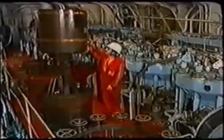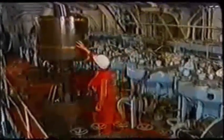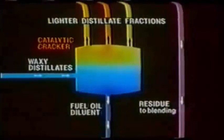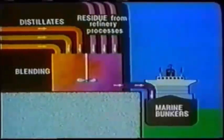Abrasive wear may be caused by rust particles or metal particles from worn surfaces being trapped between moving surfaces. Also, catalytic fines introduced into the engine by the fuel. Catalytic fines are very fine abrasive particles which enter the fuel during the refinery processes.